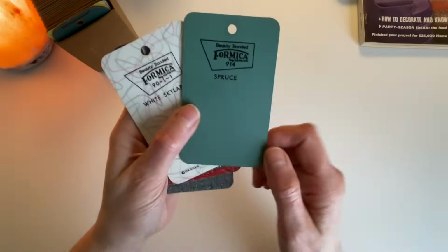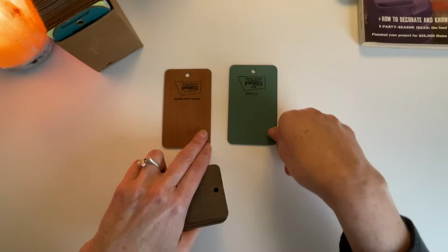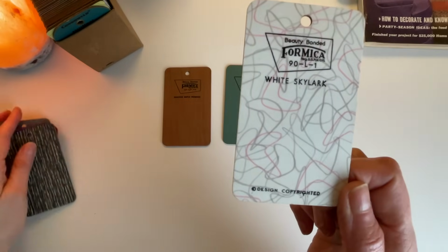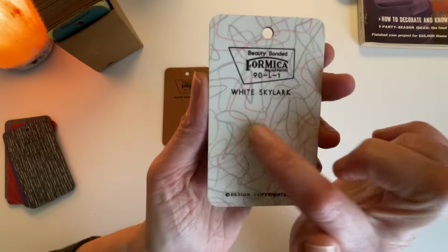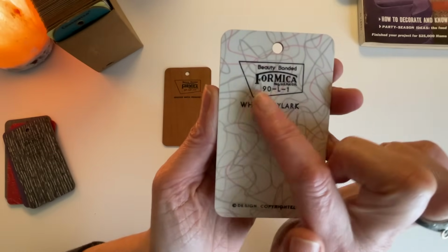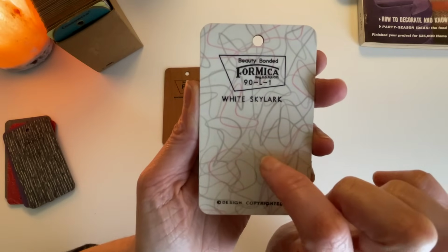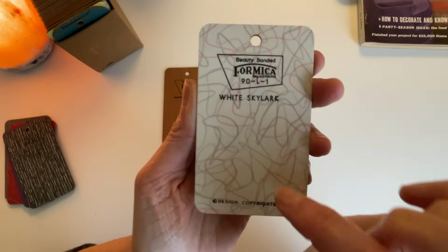And then this one is called Spruce. I love it. I love that. It's just sort of like a teal almost. White Skylark. So Skylark, they call it now Boomerang. And I think Formica still makes the Boomerang kind of countertops.